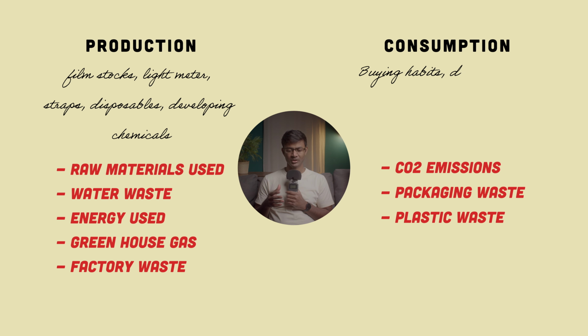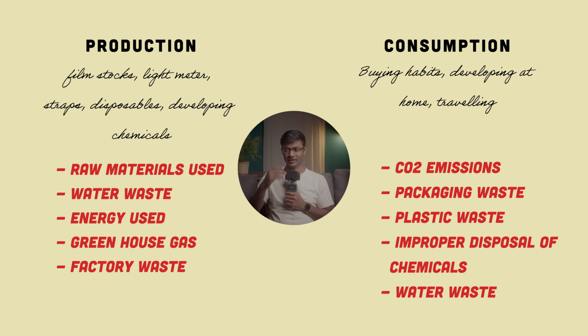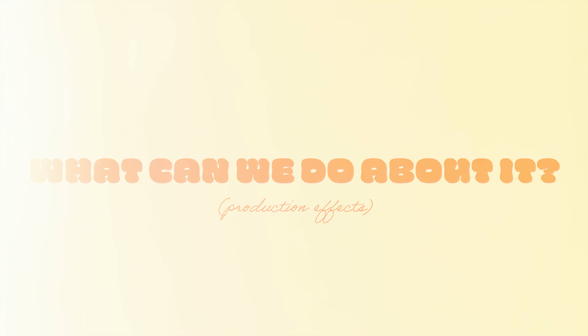Buying or developing film ourselves, which in some cases might lead to improper disposal of chemical waste, wasting chemicals that have expired, and inefficient use of water and therefore water waste. And then there is traveling for photography, where we again contribute to carbon emissions.